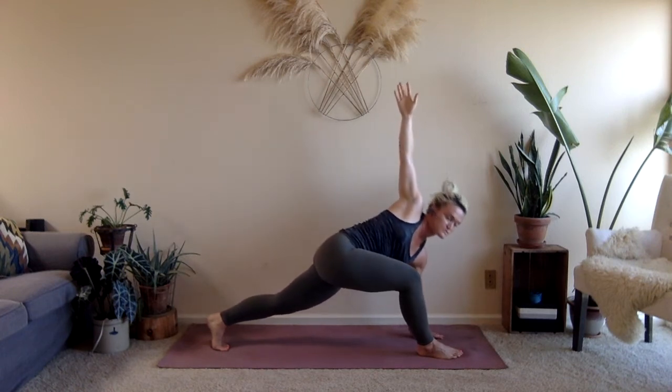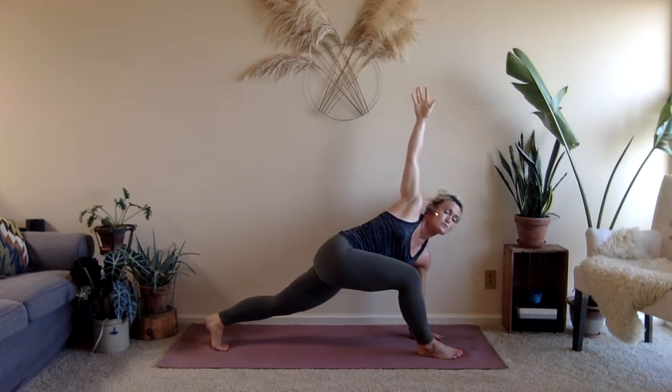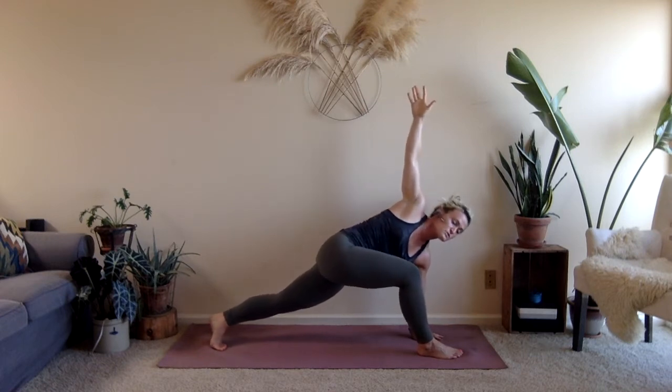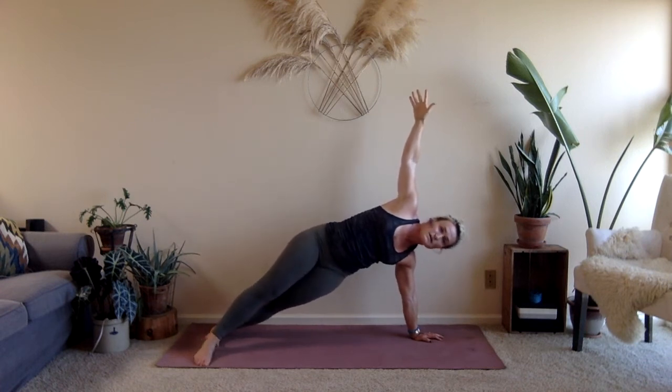All right, now just for a moment, glance down at your left hand. It's directly beneath the left shoulder. And we're going to transition from here into a side plank. So if you can do it in one sweeping movement, then that's fine. If you want to take a lot of steps to step it back, that's fine too.